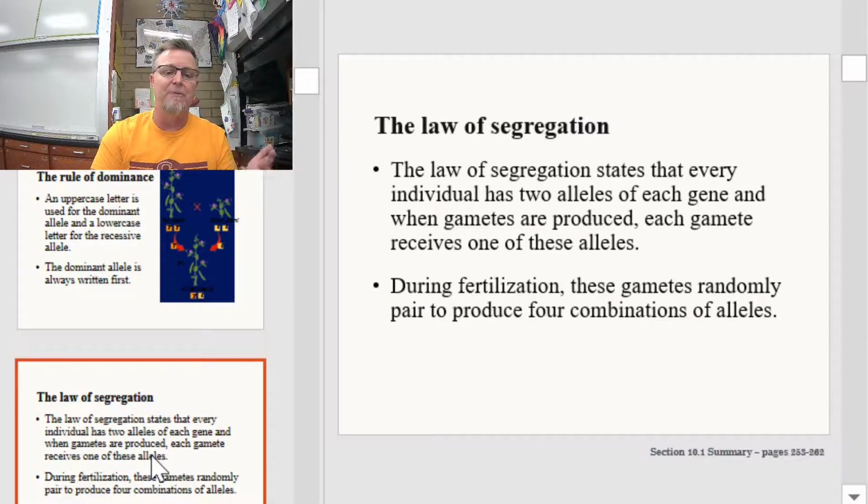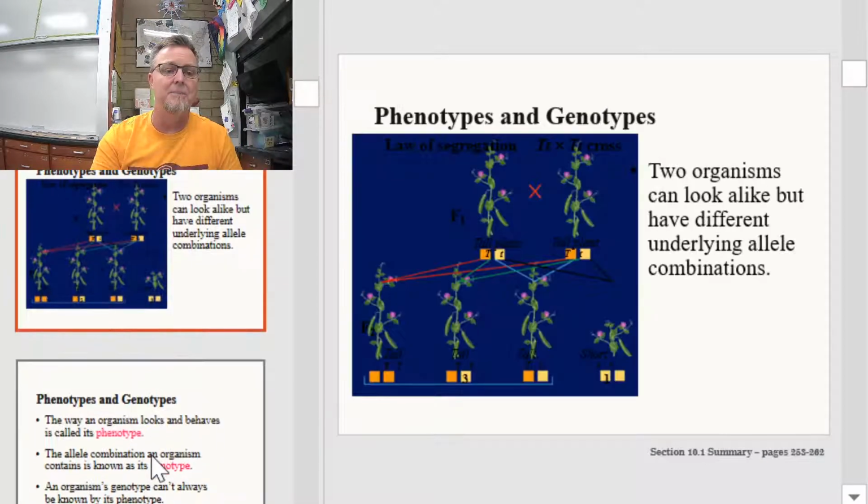So that means during fertilization, the gametes randomly pair to produce 4 combinations of alleles. That's genetic variation, people. That's awesome, okay? So the law of segregation basically guarantees that you can't get, from a single parent, both alleles for a specific trait in the same sex cell, because when you combine that with a different parent, there'll be all kinds of confusion. You would end up with too many chromosomes, and who knows what the offspring would look like.